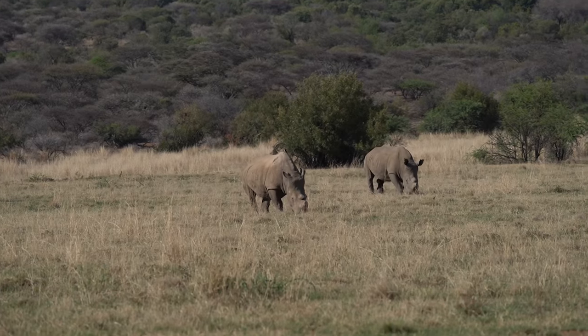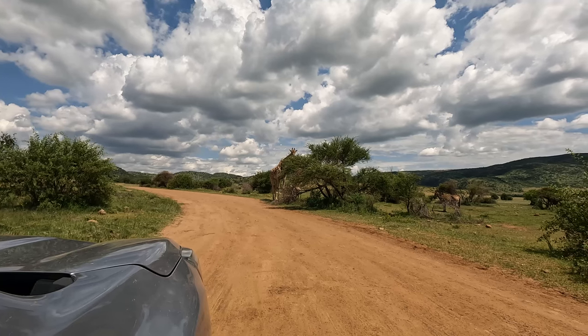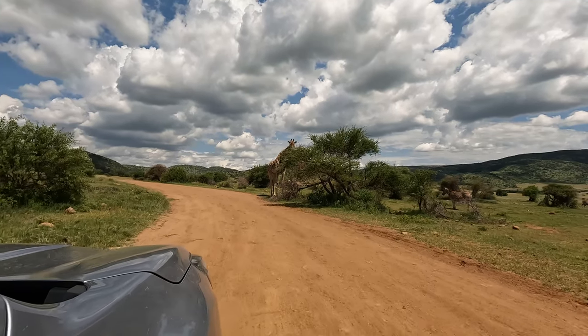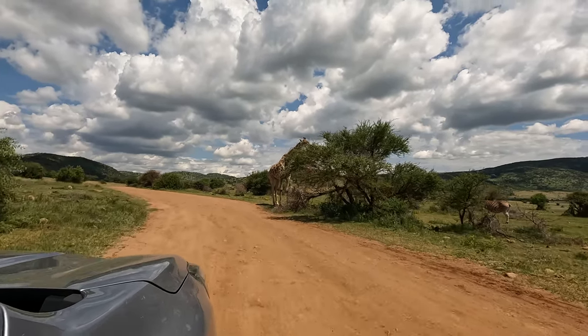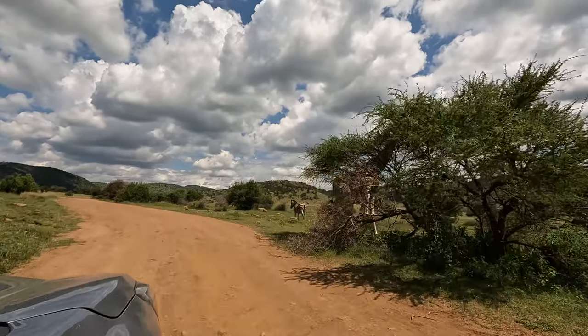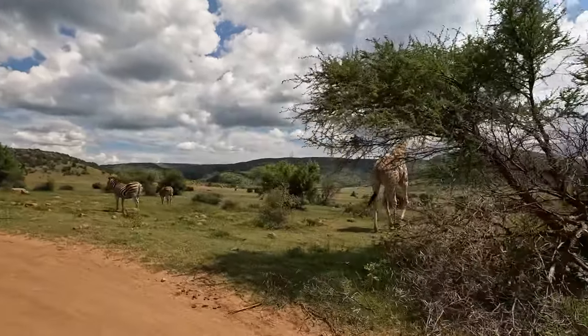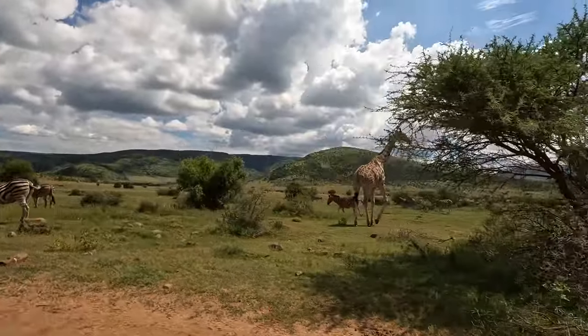So it is one of the more productive routes in the park. As always, any of the routes you take just depends on your luck on the day. And you can take what is sometimes a quieter route and be by yourself on a sighting for much longer if you are lucky on the day.